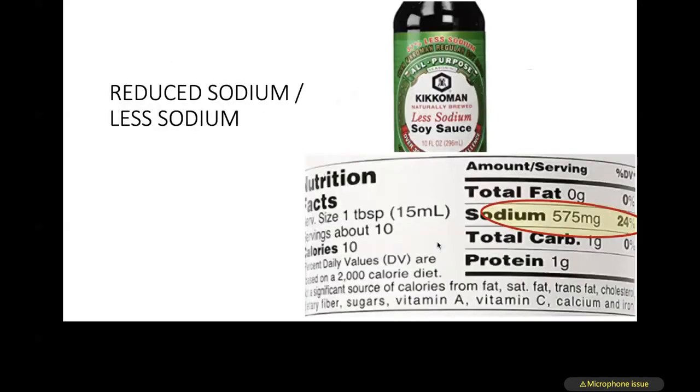So I'll show you some of the examples. This is one example of reduced sodium, which means at least 25% less sodium per serving than the reference product. And you can see 1 tablespoon contains around 575 milligrams of sodium. If your daily goal is 1500 milligrams of sodium, then 575 milligrams means you are meeting one third of your daily sodium recommendation by taking 1 tablespoon of this less sodium soy sauce.